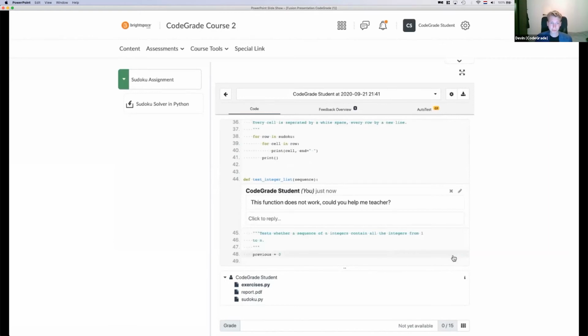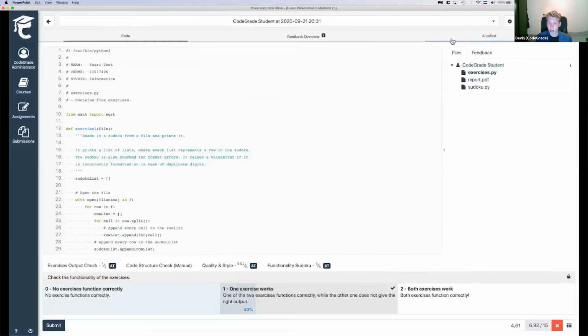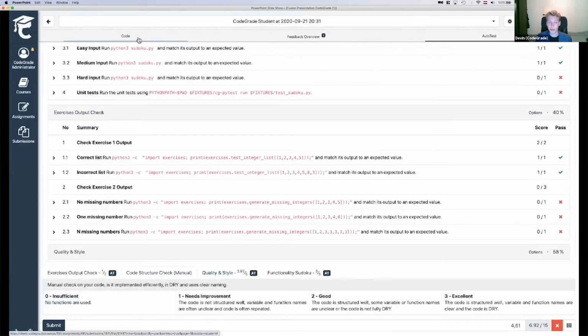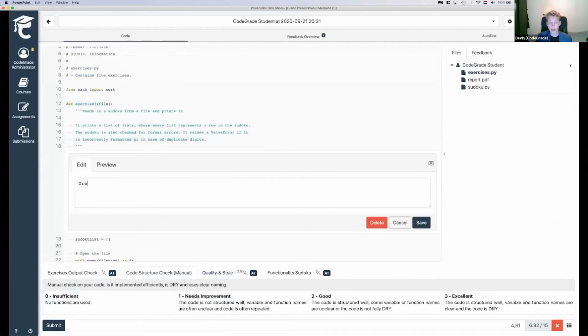I can now wait for the grade of the teacher. So that is also a workflow that we have improved with CodeGrade, and that is to efficiently and effectively grade your students and give insightful feedback. We do that with a couple of tools, of which the most important one, of course, is AutoTest, which will already automatically grade most of the parts of your assignment, but also with inline feedback. You can find all the code right in the browser. This supports any type of code.